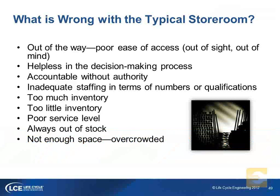Okay, so again, I've said it. We cannot expect a world-class maintenance organization that's not supported by a world-class storeroom. So here's a couple things that we see out of there. Too much inventory, not enough inventory, storeroom is always out of stock.